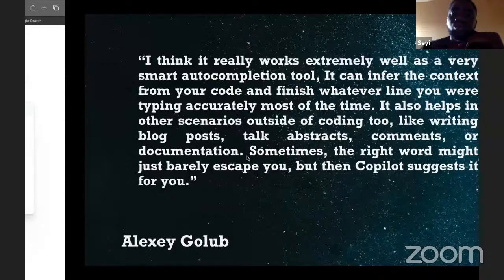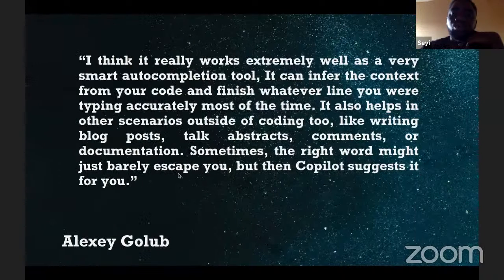Then you can now choose the one to work with. If I like to work with this one, I can decide to edit my text. Right? I can press accept. It's what I want. Do we see it like that now? So that's how GitHub Copilot works.